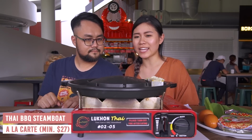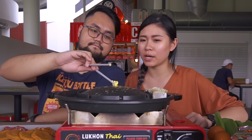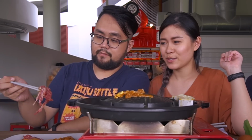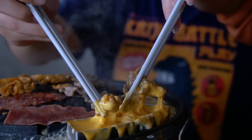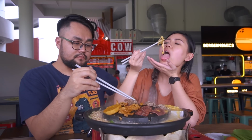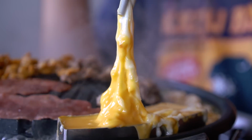So shall we start grilling? Yes. Usually we'll use pork lard, but over here we have butter instead. This is the tom yum chicken. Yes. Oh my god, the garlic beef. One eternity later. Let's see who does the longest cheese pull. Okay, fine. Oh, tom yum chicken's a bit spicy. The cheese is so good.